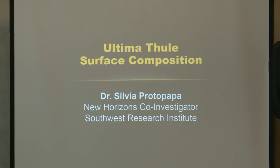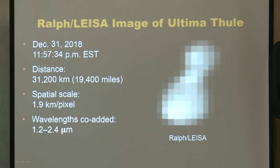The New Horizons spacecraft has scanned the LEISA instrument across the surface of Ultima Thule several times during approach and on closest approach date of January 1st, 2019. Here I'm going to present one scan in particular, obtained a few minutes prior to New Year's Day at a range of 31,200 kilometers from Ultima Thule. The resulting spatial scale is 1.9 kilometers per pixel. The image on the right-hand side is an image of Ultima Thule as seen from LEISA, obtained by averaging the wavelengths between 1.2 and 2.4 micron.